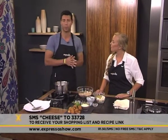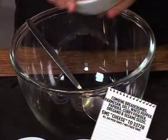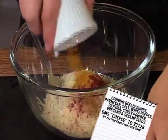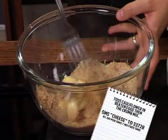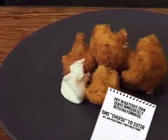Right now though, quick time for a quick recap if you have missed any of these very easy steps. Combine breadcrumbs, parmesan, salt, white pepper, paprika, curry powder, oregano and sesame seeds. Toss cauliflower in beaten eggs, then the crumb mix. Fry in batches, then serve immediately with mayonnaise.